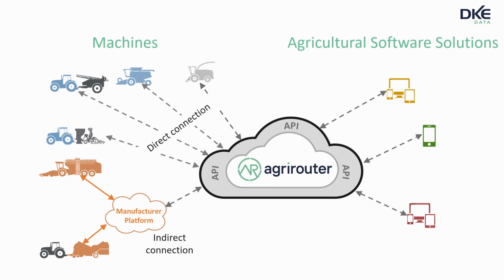The other connection we will show you with a terminal on the tractor that is standing outside is the direct connection. For the direct connection, we create inside my account a so-called registration code, and this registration code I take with me, put it in the terminal, and then the terminal is connected to my agrirouter. And on the other side, we have software products that can be connected very easily. Inside the software, we click on connect to agrirouter, and then the software is connected to the agrirouter.